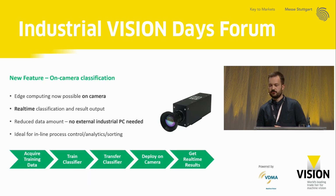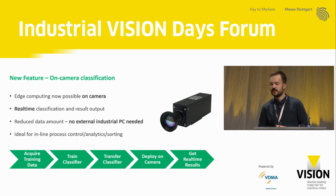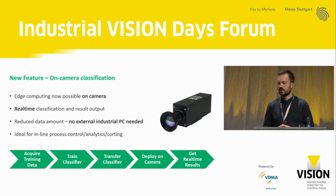A very important new feature, which we are also showcasing at our booth, so we are happy to invite you to come over there, is that edge computing is now possible on the camera. We do this real-time classification and the result output through the NVIDIA GPU, which enormously reduces the data amount. There is also no external industrial PC needed anymore, which you all may know is quite expensive. This is ideal for inline process control, analytics, and sorting tasks.